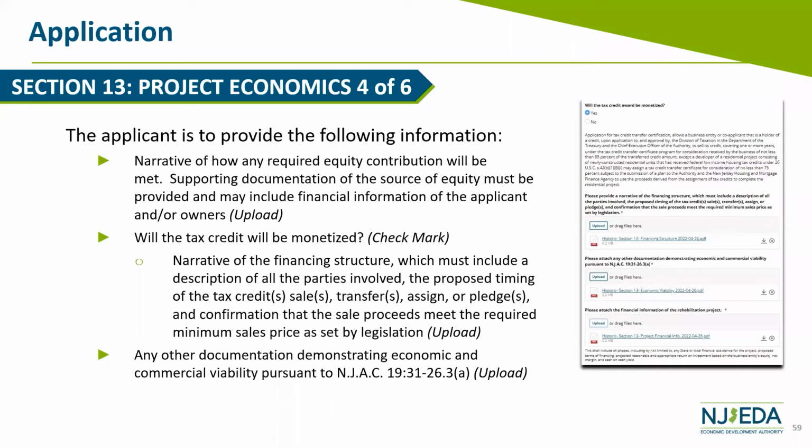Which I believe I already went over with the 75 and 85%. And also any other documentation demonstrating economic and commercial viability pursuant to N.J.A.C. 19:31-26.3A. Next, please.